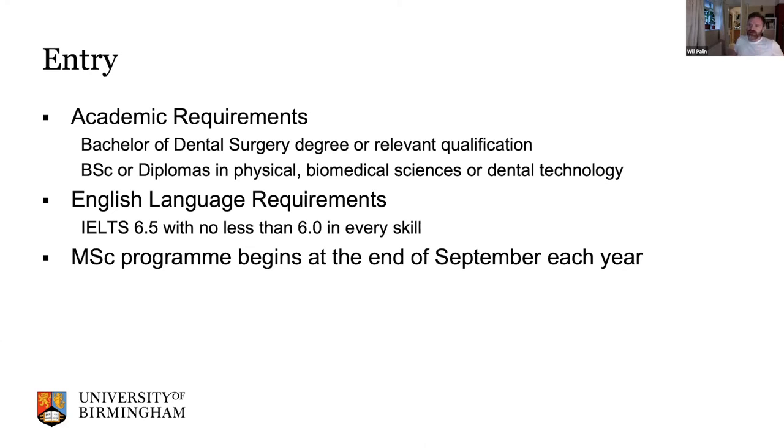We have a lot of international students that come in. They pick up all the research techniques and skills. They come away with a very good qualification from an internationally reputed institution, and they go back to their host institution and disseminate their own knowledge and teach other people the research techniques that they've learned here. We do have a high international intake, and of course with that you're required to meet English language qualifications. So it is an IELTS score of 6.5 on average, with no less than 6 in every skill.